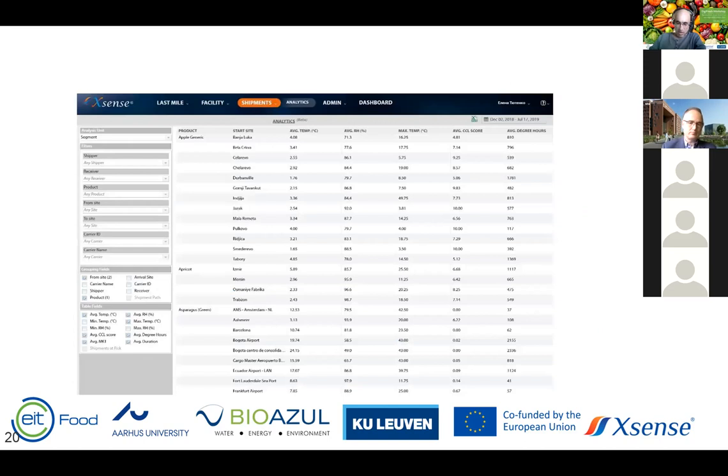We have another tool, which is an analytics tool. I don't know if you can see a couple of the measurements that we have, like the average temperature and minimum temperature. Here we will also be able to display the remaining lifetime and the quality losing measurements. So as you can see, we have a couple of ways to output this model.